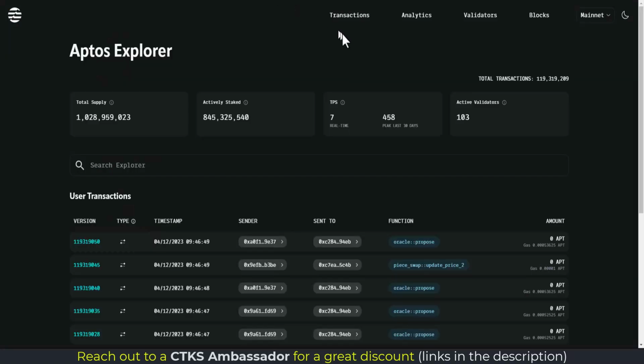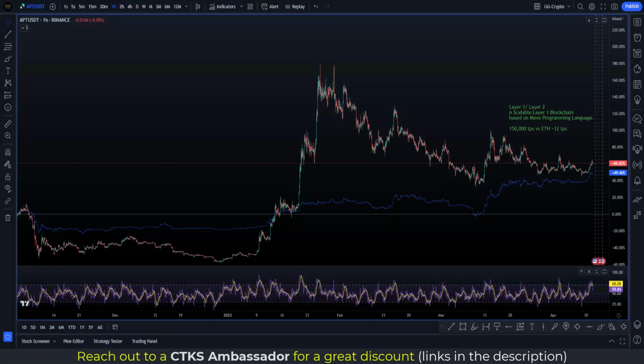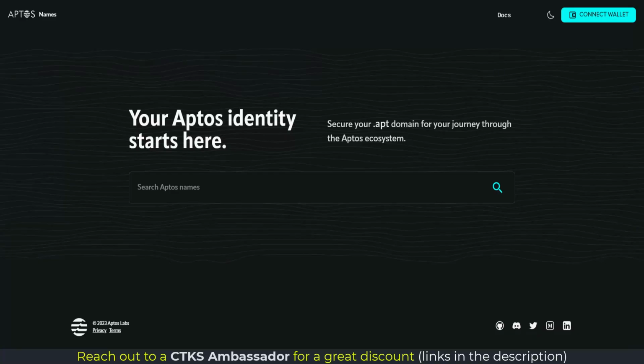We can see that Aptos is actually quite small, only 103 active validators. Transactions per second in real time is 7, and the peak transactions per second over the past 30 days were 458. This, of course, is a long way away from the 150,000 transactions per second theoretical maximum upper limit. Using APT, you can get your own domain name through the Aptos ecosystem.